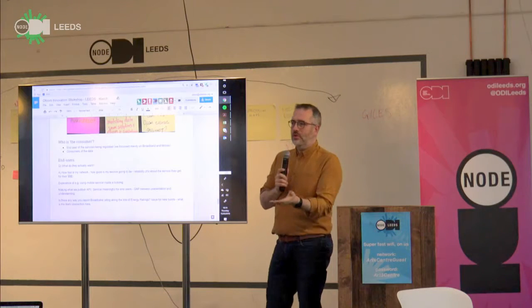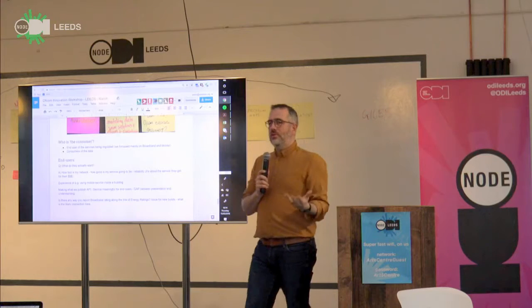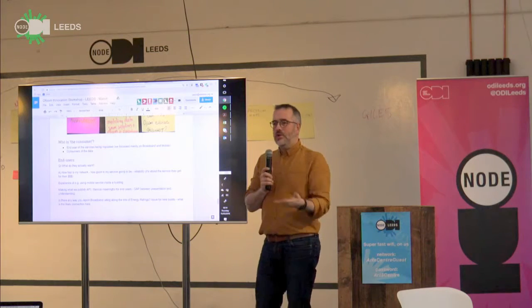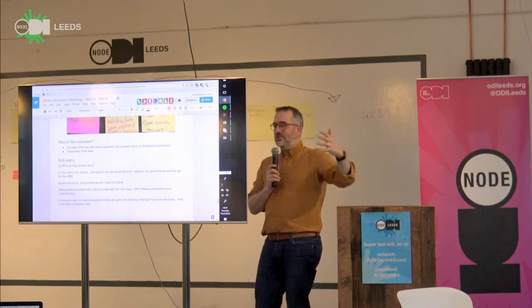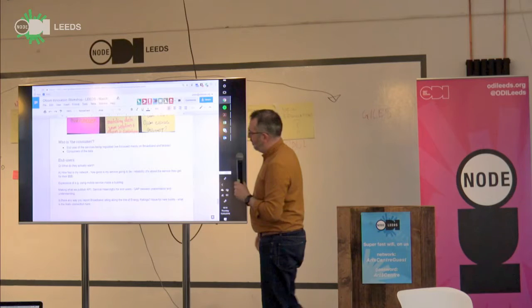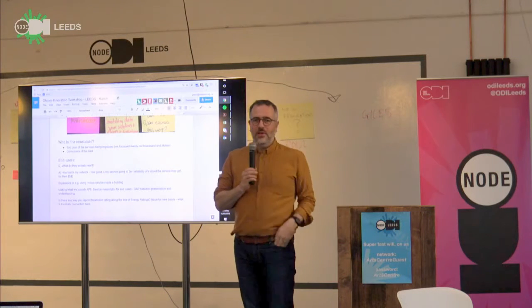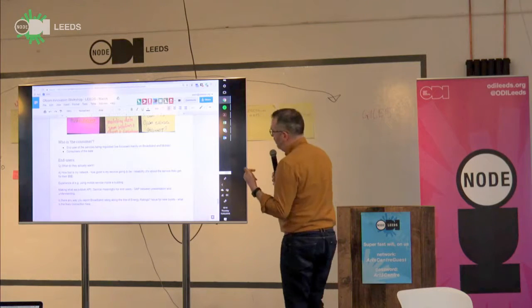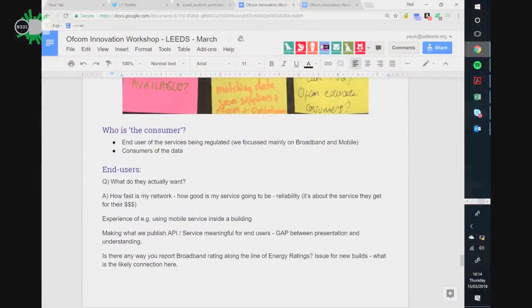So the example that was given during the presentations, and we talked about a bit more, was what's the experience of using a mobile phone in a given area. For example, when I go into my house, because it's a Cotswold cottage with 13 foot thick walls, suddenly my phone signal drops off. Is that a factor? How could we actually augment the data that we publish now to report that?